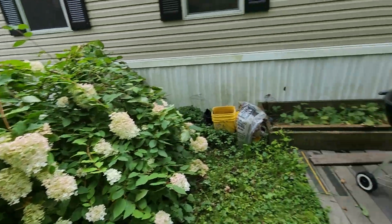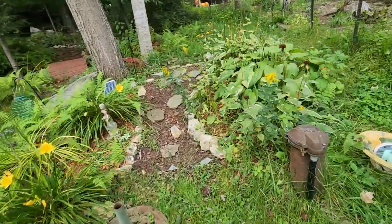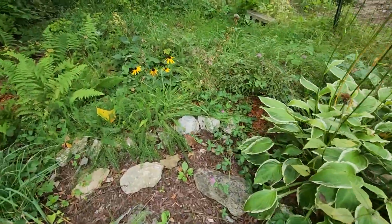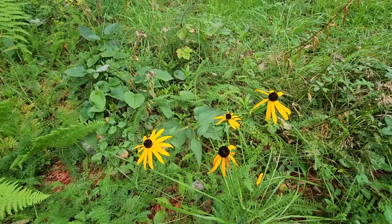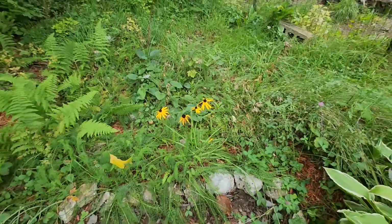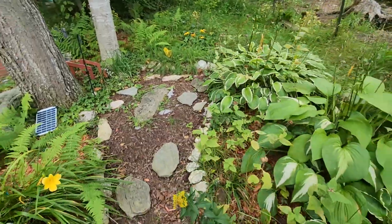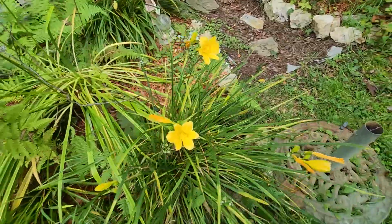But seasons are as seasons go. I made a mental note to point out that the black-eyed Susans back here are still going strong for the most part. So that's some much needed color in the back here as everything's starting to peter out. But still a couple of these little ones going.